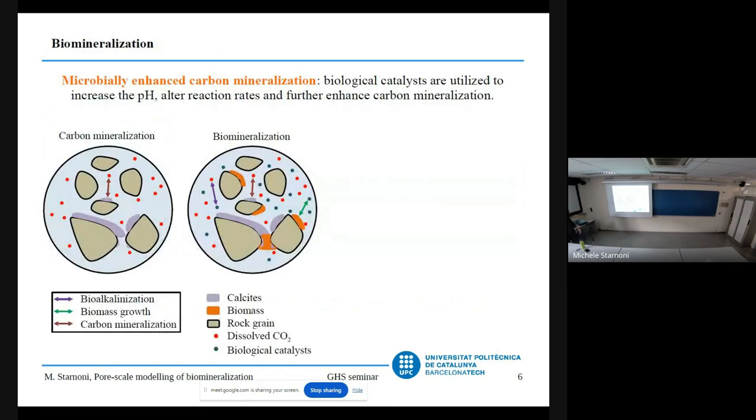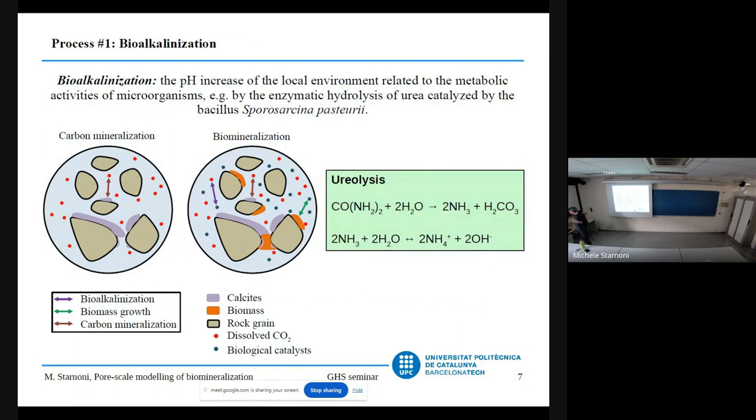Then my specific interest is in biomineralization. The idea is to use bacteria to alter the reaction rates and increase the pH, so that the entire process can happen faster. This is for two reasons. The first one is that the bacteria can enhance the pH, for example, using Bacillus pasteurii, which is used to catalyze the hydrolysis of urea, and this hydrolysis of urea produces ammonia, which then consumes protons to produce ammonium. This protonation increases the pH. This process is called bioalkalinization, the biologically induced enhancement of the pH.